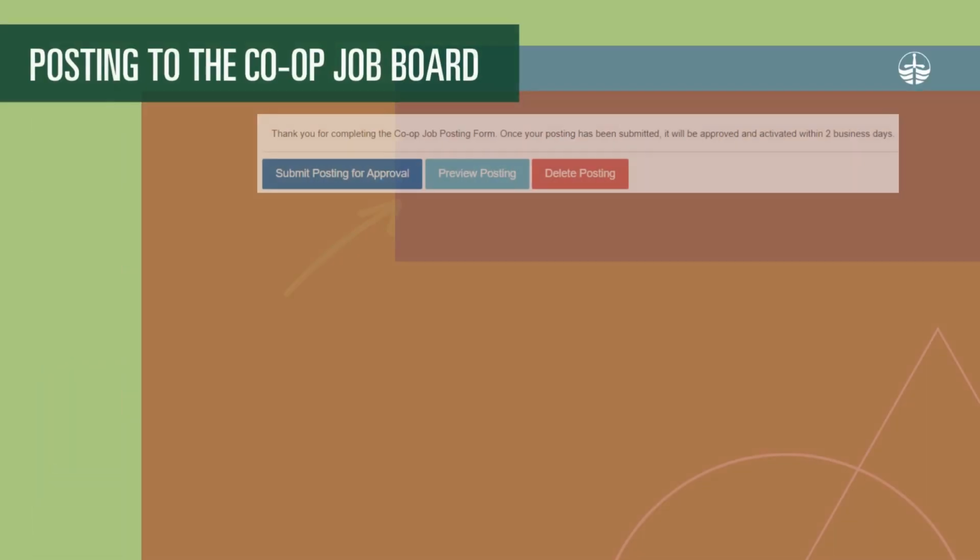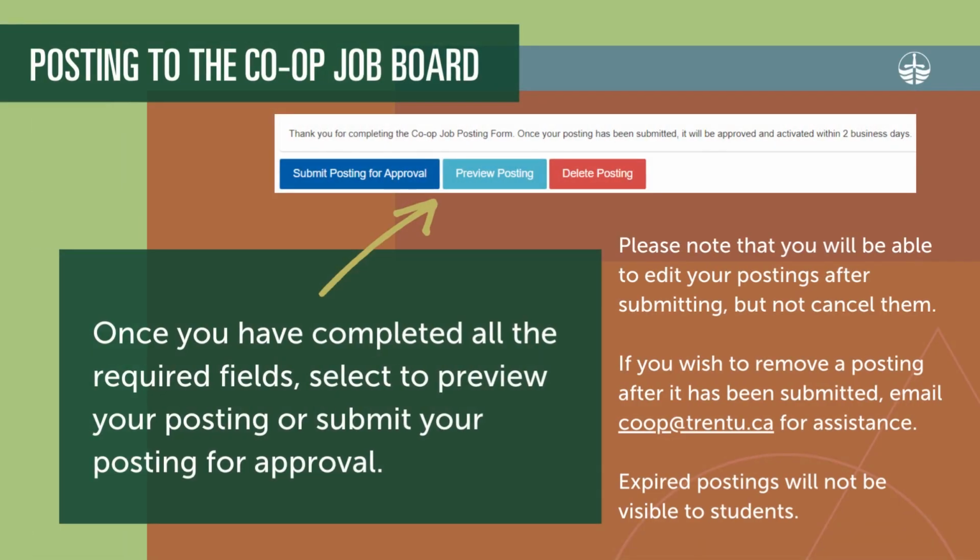Once you've completed all of the required fields, you can choose Preview your posting or Submit your posting for approval. Please note that you will be able to edit your postings after submitting, but not cancel the posting. If you wish to remove a posting after it's been submitted, please email co-op@trentu.ca for assistance. Expired postings will not be visible to students.